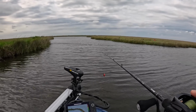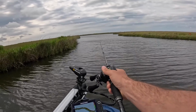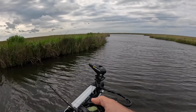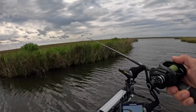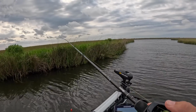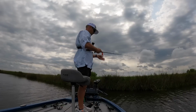Goodness. Well, something just hit right here. Right, chill. 10 feet this close to the shoreline. Wow. This is a great find.